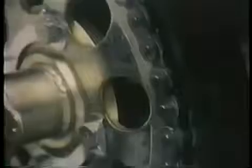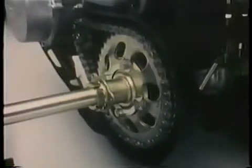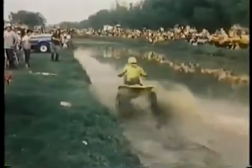To maintain momentum when you're shifting from first to second in mud, water, or sand, the YT175, like all Yamaha Tri-Motos, places neutral at the bottom of the shift pattern. The YT175 also has a strong 520 O-ring chain with sealed-in lubrication for dependability and long life, plus an easy chain adjustment system. The 2-stroke YT175, now with even more low RPM torque than before. It's got the power.